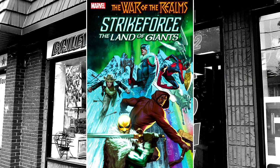Last two for Marvel are both War of the Realms books. We have War of the Realms Strike Force, The Land of the Giants. This personally is the only War of the Realms tie-in that I've been looking forward to. This is by Tom Taylor and George Molina. And I'm only getting it because George Molina is doing the artwork. Enough said.